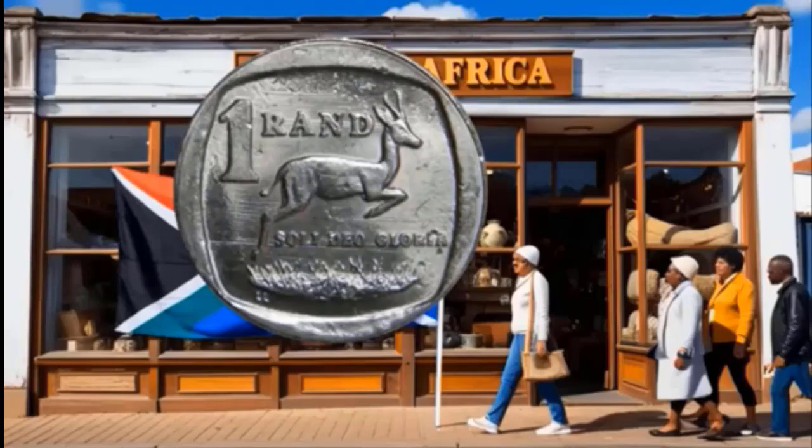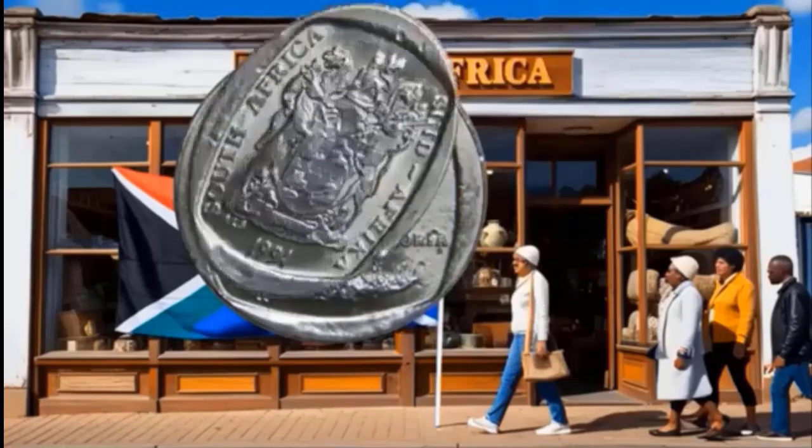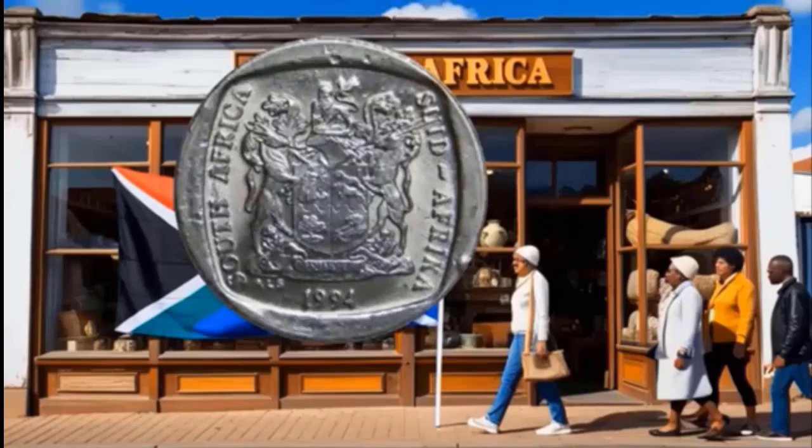It starts with fire. Even without errors, a 1 rand in perfect condition from that historic year is valuable. But throw in rarity, throw in a story, say it came from a sealed mint set, or from the private collection of someone who worked at the mint. Now you're entering serious territory. It's not just about metal or mint marks. It's about the feeling, the history, the silence of time preserved in metal. It's about owning something that carries the story of a nation's turning point. That's what collectors pay for.